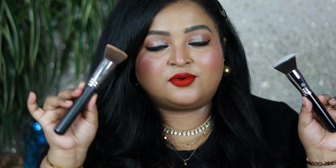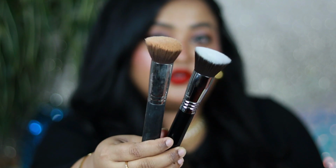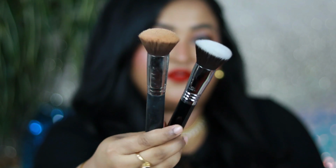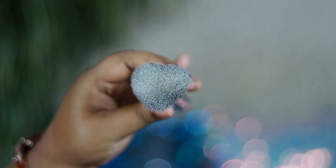So the dupe of Sigma's F80 flat top kabuki brush is this one from PAC, which I use on an everyday basis. You guys know this is my absolute favorite foundation blending brush. It's the PAC 005 brush, and you can see both look identical to each other. You won't be able to find any difference between the two. The size of the bristles, the quality, everything feels the same. If you want a cheaper alternative, do check out the PAC 005 brush.